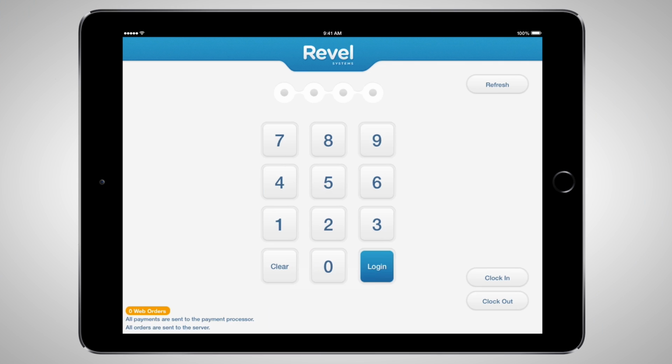Welcome to the table service restaurant demo on the Revel Systems point of sale. Revel Systems POS is an award-winning iPad point of sale solution for all businesses, from a single location shop to multi-location enterprise clients. We tailor every POS to the specific needs of each business through a suite of features including integrated payroll, inventory tracking, customer relationship management, and so much more.